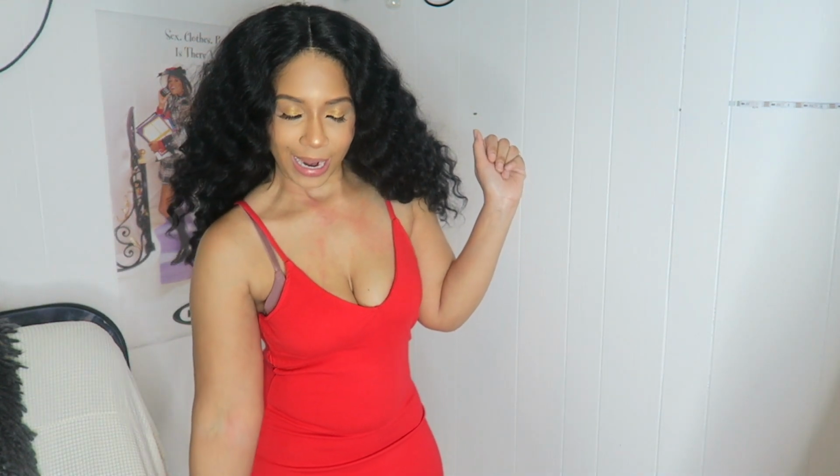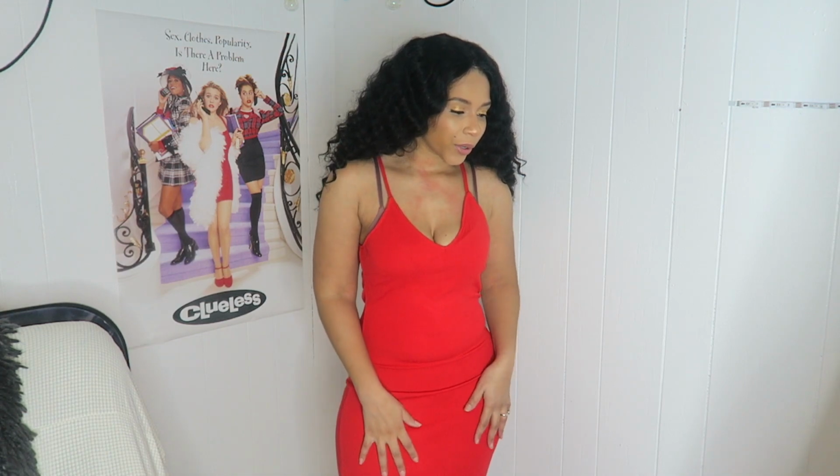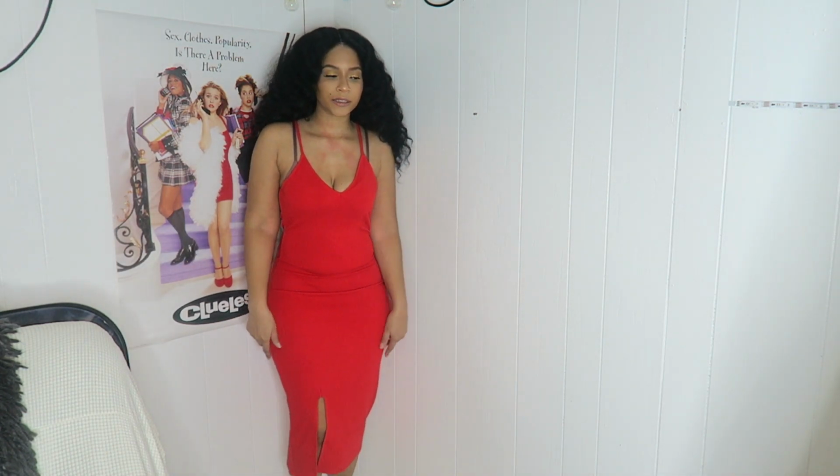Alright, y'all, so the next one, this dress I was thinking about wearing for Valentine's Day, is called the At My Best Midi dress. So I got this in a medium, and I gotta be honest, like how it looked on a model, I thought it was gonna be a different material. It got a slit. It's cute, but I just thought it was gonna look different.